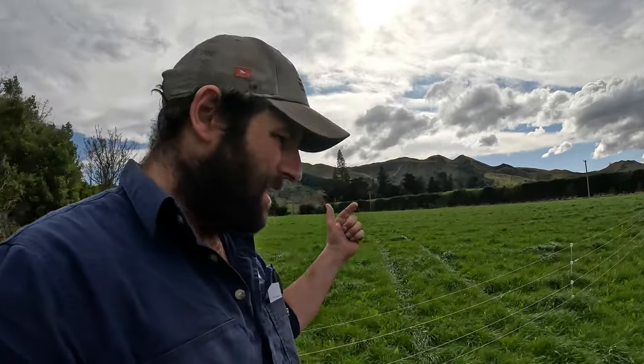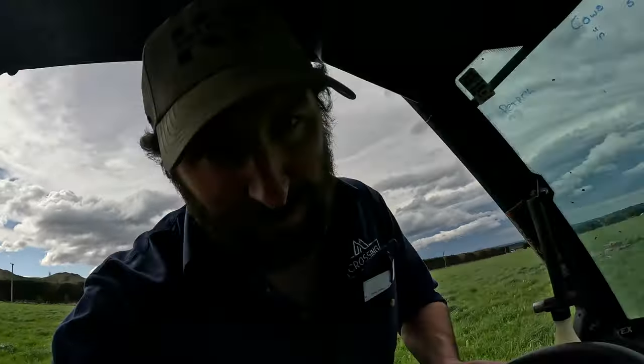So that section there should be enough for them for now. We'll go and let these other ewes into here, and then as soon as those ewes are done, we'll chuck some quick start on here, which is just a nitrogen and sulfur, good for spring growth, and then it'll jump away, and there should be plenty in here for those few lambs.